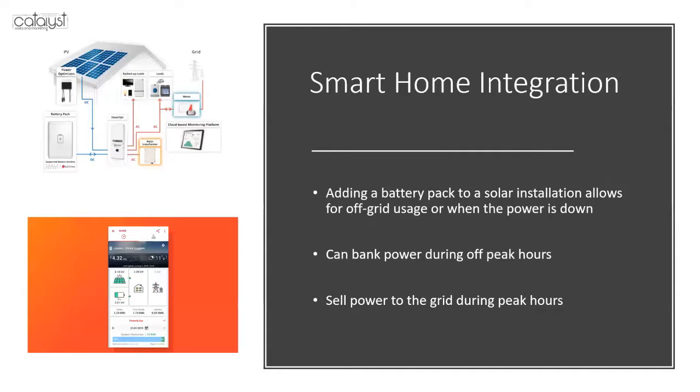Some other benefits that are offered by tying in battery storage to the home: you can have precise control of your electric consumption. You can utilize time of use shifting for places that offer time of use rates. You can maximize your self-consumption of renewable electricity, so you can make sure that all that solar on your roof is powering your home. You can also control demand response and utilize peak shaving capabilities. And of course, that backup power that's offered during grid interruptions.